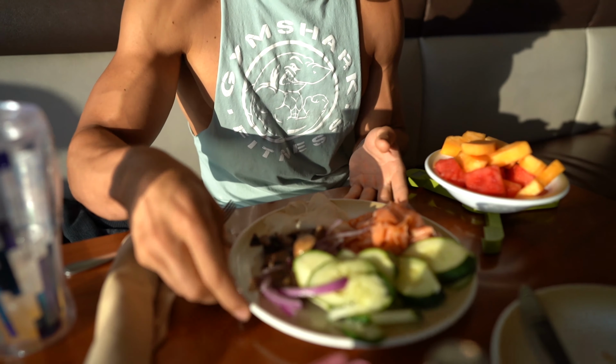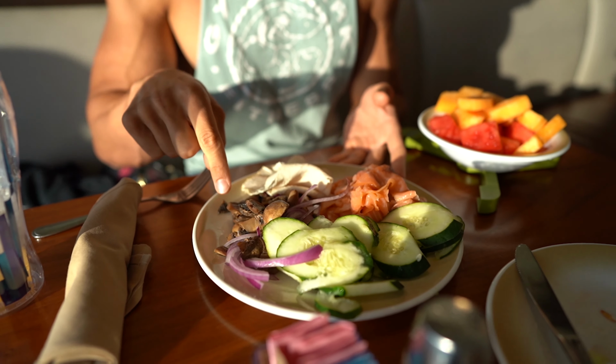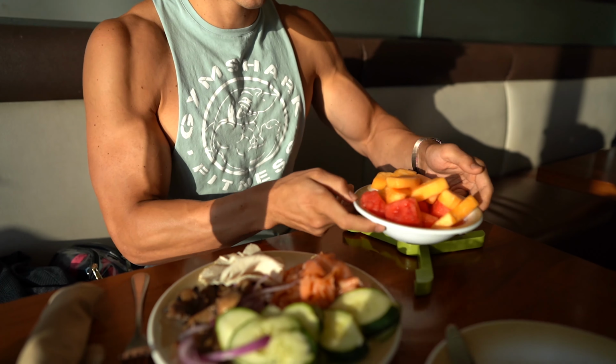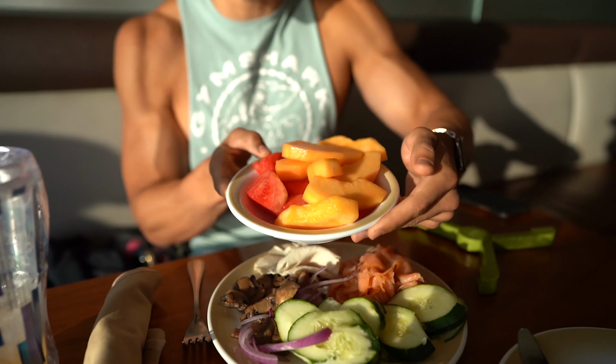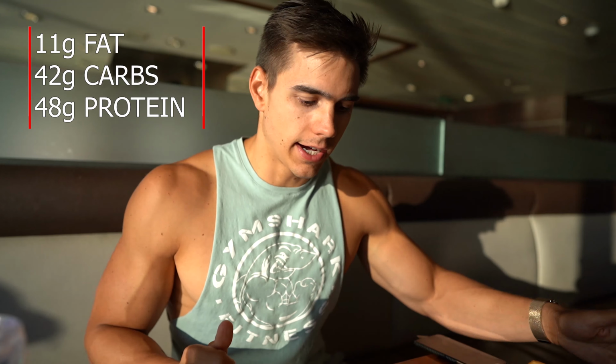So not too much has changed from the last time, maybe just the quantities, because today is again a low carb day. We got cucumbers, lox, a little bit of sliced turkey, sauteed mushrooms, which are just oh so delicious. And then we got some watermelon and cantaloupe right here. We got the food scale to weigh it all out, but that's gonna be our first plate.